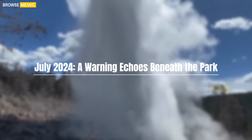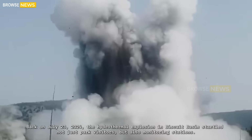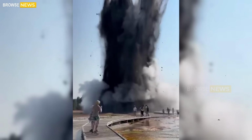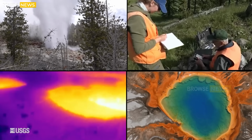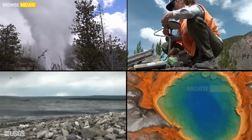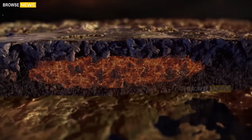July 2024. A warning echoes beneath the park. Back on July 23, 2024, the hydrothermal explosion in Biscuit Basin startled not just park visitors, but also monitoring stations. Run! In its aftermath, seismologists detected changes in low-frequency earthquakes beneath Steamboat Geyser and the Yellowstone caldera. These tremors, described as deep, long-period events, often indicate the movement of magma and pressurized fluids through the crust.